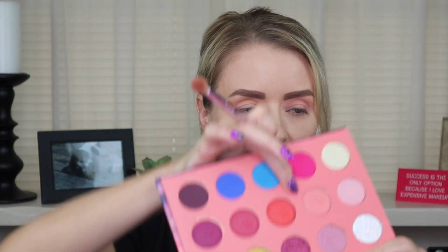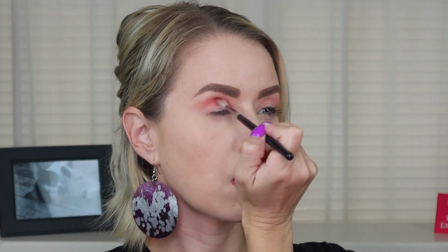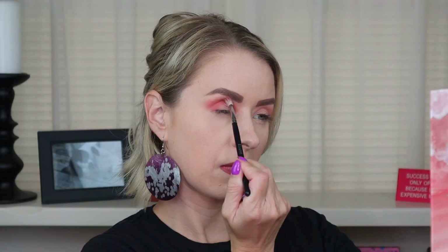Okay. Now I'm gonna go in with Sunrise. And I'm also going to place that in my crease just a little bit below where I placed Skyline. Really nice payoff. Okay, so far this looks like a strawberry dream.